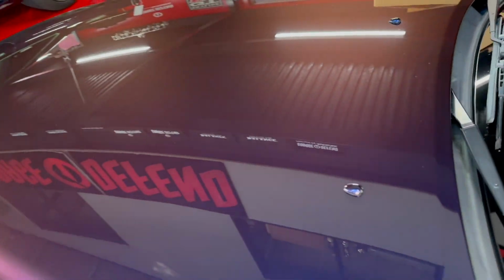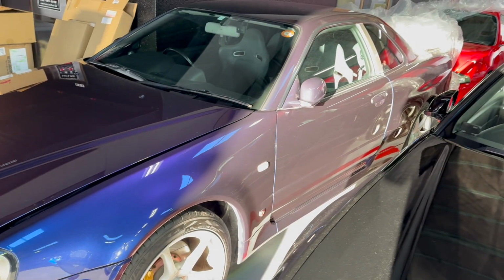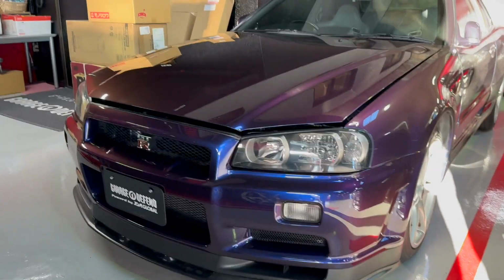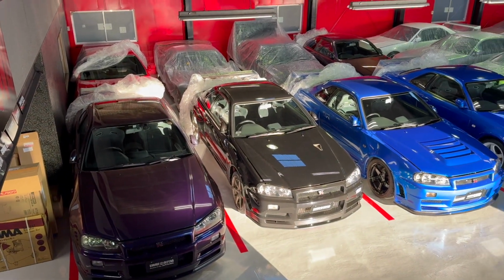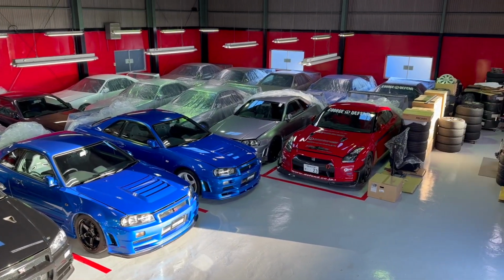Just see, now look at the hood. Because it's not in the direct sunlight, we're back to purple. Absolutely beautiful. Just the different kind of angles you get on a Midnight Purple 3. Always been one of my favorite views of the shop, up here on the stairs looking down on all the beautiful JDM legends here at Garage Defend.